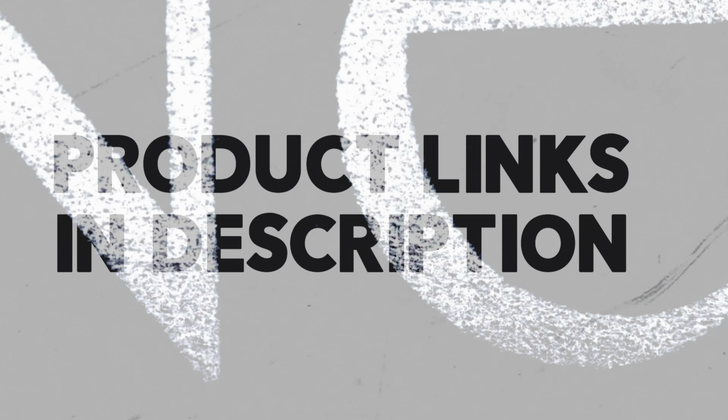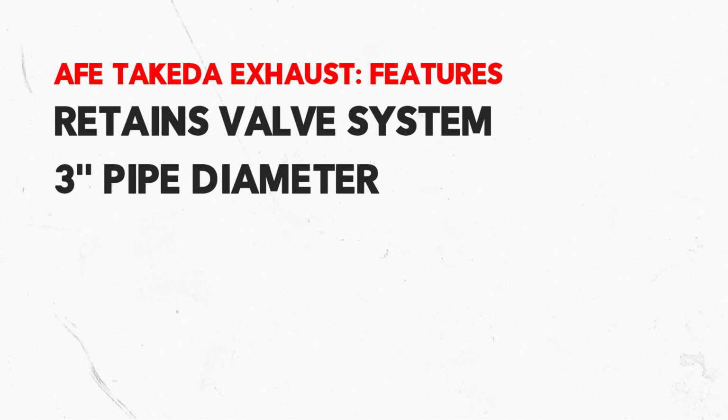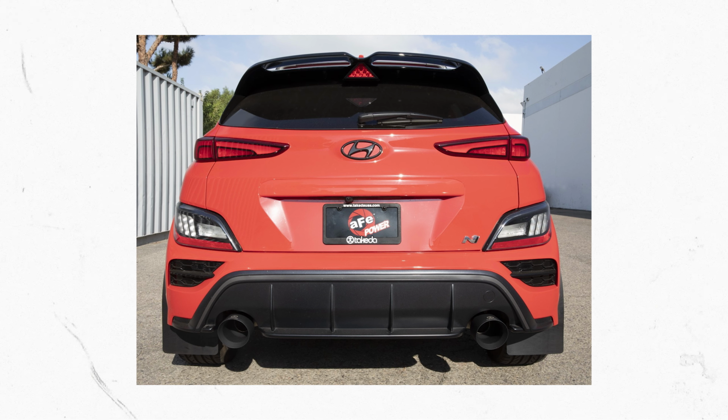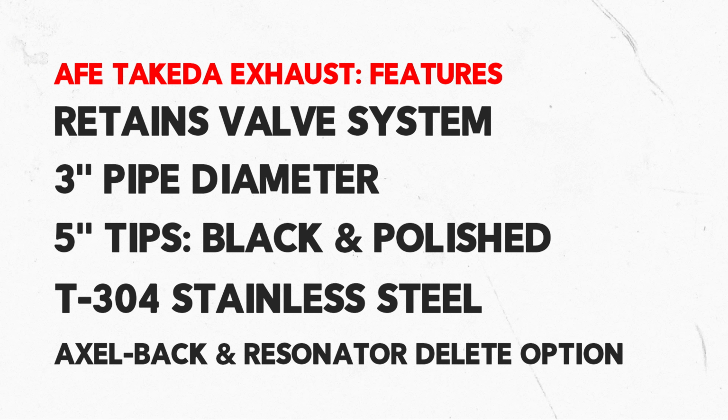Similar to the Borla exhaust system, the AFE Teada exhaust retains the valving system and has 3-inch piping diameter as well as 5-inch tips, both in black and polished chrome. And the exhaust tips are straight cut and they do extend a little bit further back from the rear bumper, giving it an aggressive look. It too is made of T304 stainless steel, but this Teada system does come with an axle back only option, as well as an option with both resonators deleted.